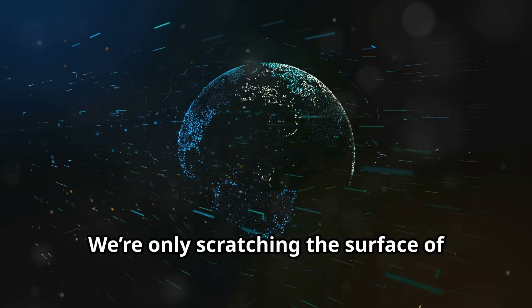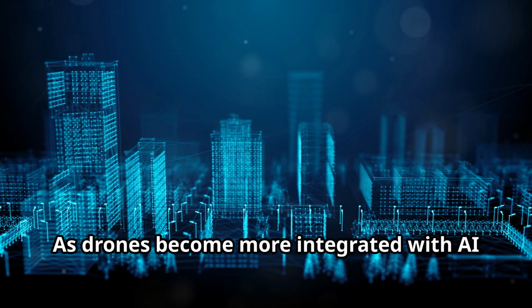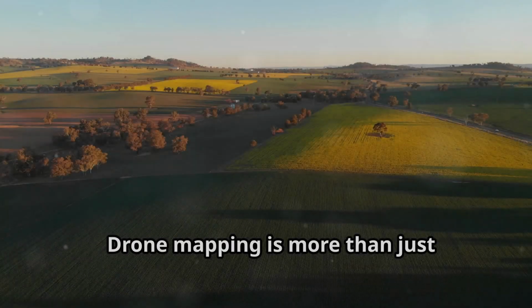We're only scratching the surface of what's possible with drone mapping. As drones become more integrated with AI and IoT, their potential applications are limitless.